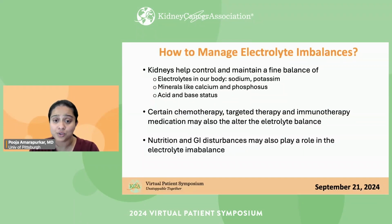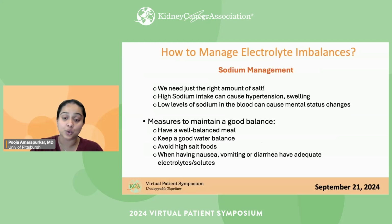So one of the most common and important electrolytes that the kidney has to handle is sodium. We don't want too much salt. We don't want too little. We want just the right amount of salt. Too much salt can cause high blood pressure and water retention, and too little salt can cause some mental status changes and make us feel unwell and throw up. So what are some things that one can do to maintain the sodium balance well?